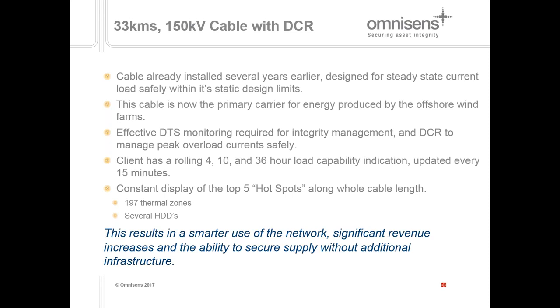So this results effectively in being able to use your network in a smarter way. It enables a smart grid, something that is again a subject for another webinar. Significant revenue increases. To give you some numbers here, just in terms of avoiding congestion charges, in a 12-hour period, they're saving something like 60,000 euros in just congestion charges. So if you extrapolate that, that's 300K savings over about 6 months. Very rapidly you start to pay for these systems, and then it's providing revenue for you later on. So that's an example of an existing asset.